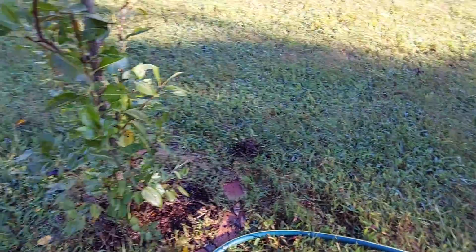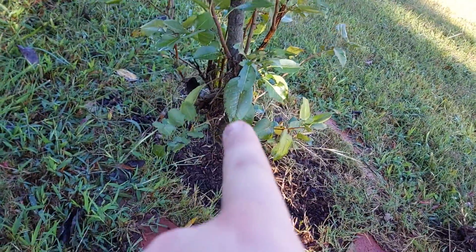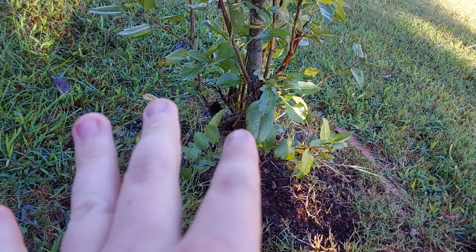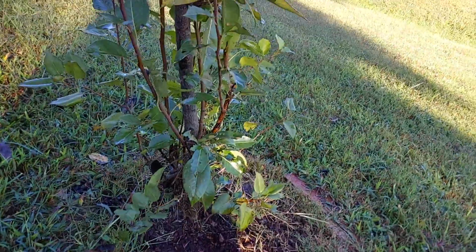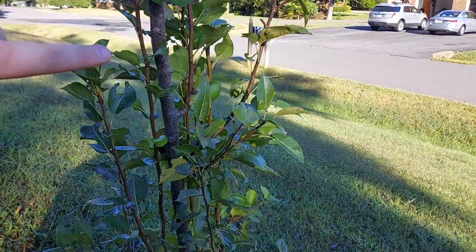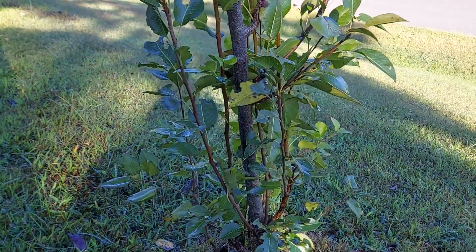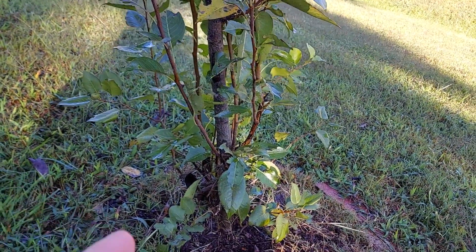And let me just tell you guys what I'm planning on doing later. So all of these little shoots at the bottom, I don't want those growing there. I'm probably gonna trim up to this point or even higher. I don't know yet, but I don't want the bottom to be crowded.